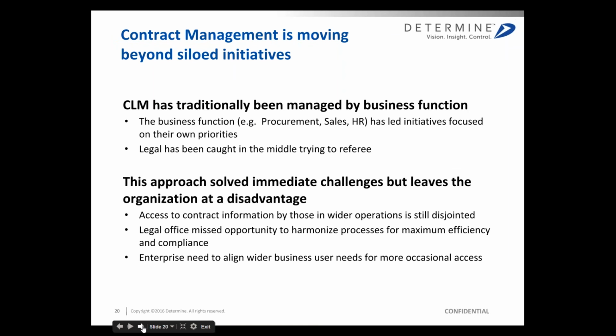So as part of that, one of the things that we're seeing is that CLM, contract lifecycle management, has traditionally been managed by the business function. In our experience, we've often seen that procurement or sales or HR has led the initiative, and oftentimes we've found that legal or the general counsel has been caught in the middle trying to do the refereeing and making sure contracts are up to date and up to snuff, so to speak, with the current legal conditions and requirements of managing the risk within an organization.